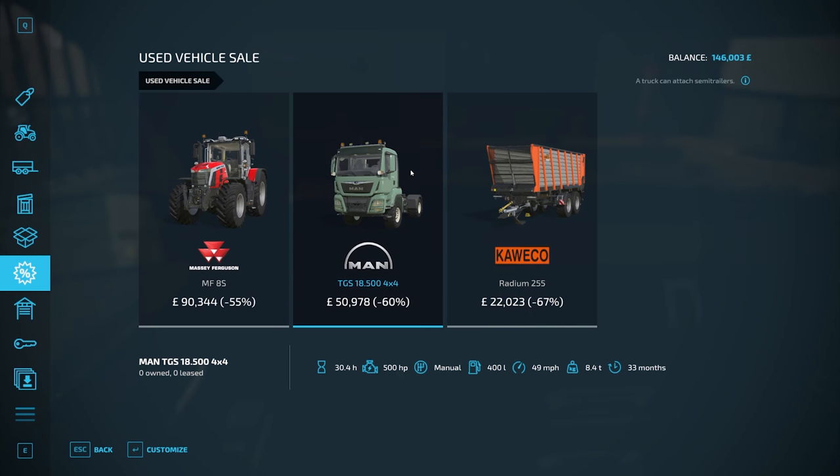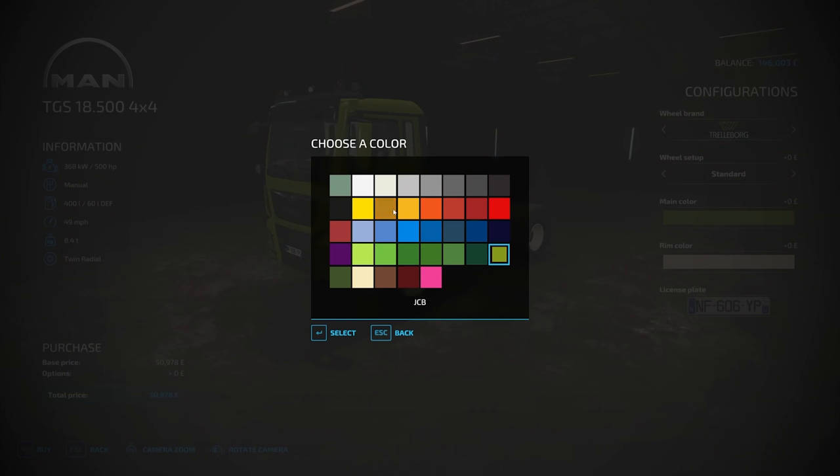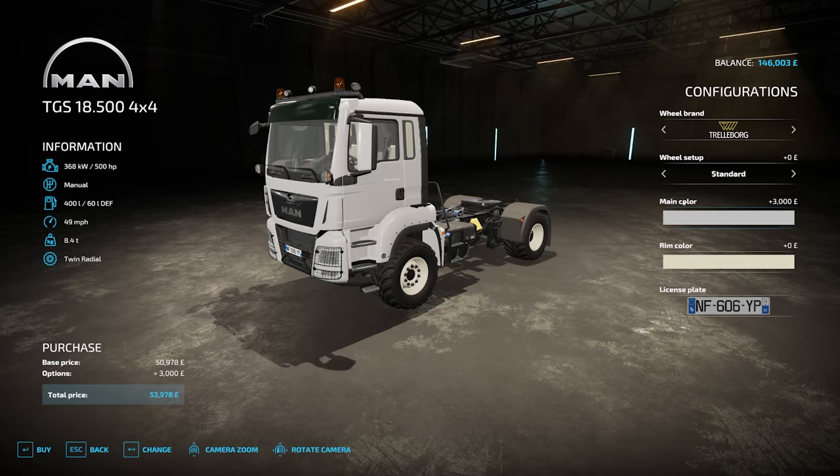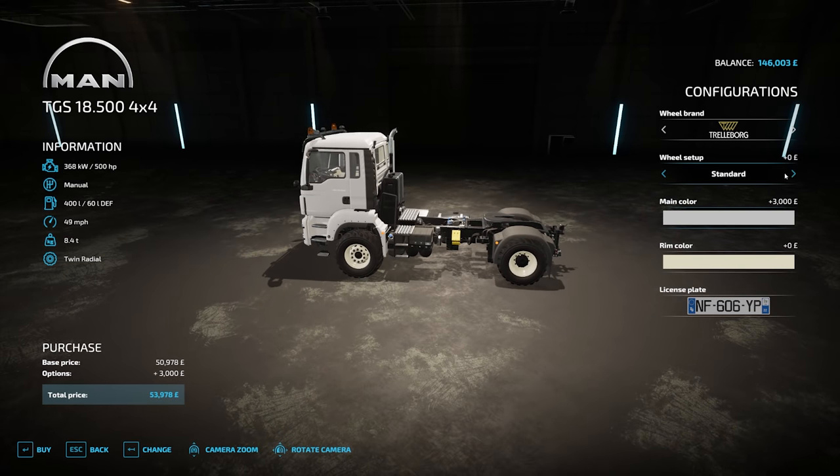Now, I think I probably should buy the lorry, because although I would absolutely love that, I'm going to really kick myself. But, yeah, we have a tractor. We're going to go for silver. But I wish we had the double axle here. I don't know why we don't get the option. But anyway, I'm being picky.